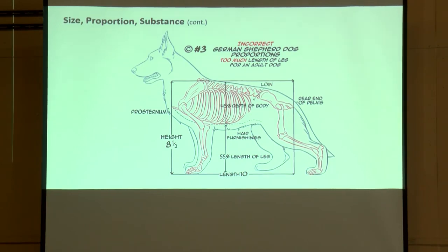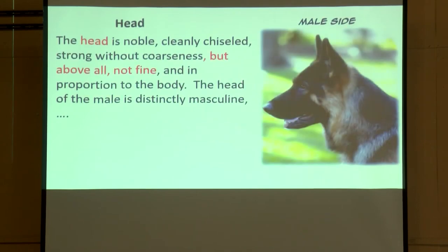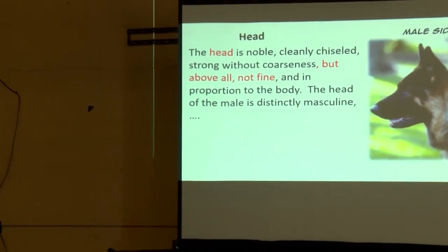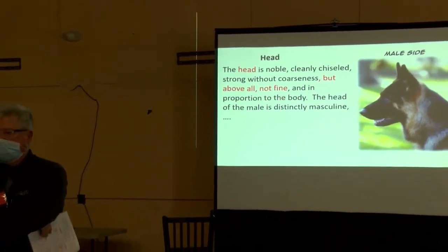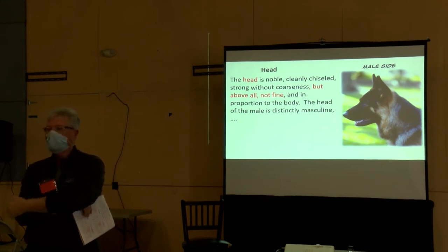The head. All right, the head. The German Shepherd head, the correct head, is so important. Shape and angle of eyes, almond-shaped eyes at a slight slant. The angle, the parallel lines of the muzzle and the skull. The width of the back skull.